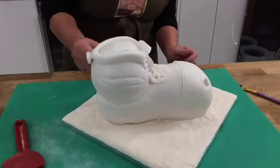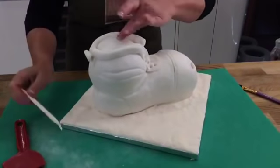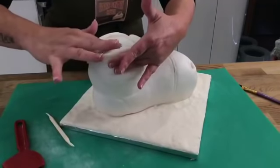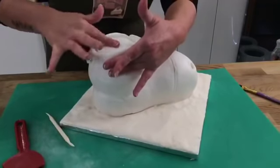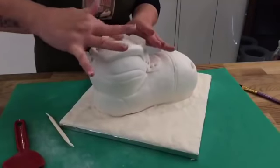Right. So I'm just marking it, making it look not old. I'll make a little dip there. That's what I did in the last one. Right, well, what I'll do is I'll go and get some very fine florist wire for now to use.